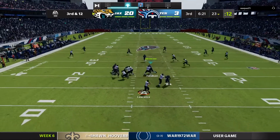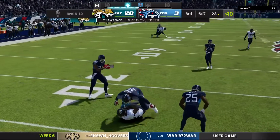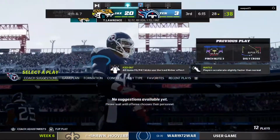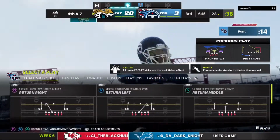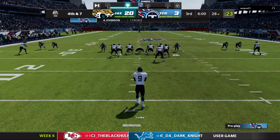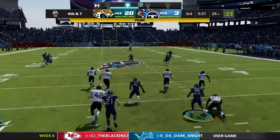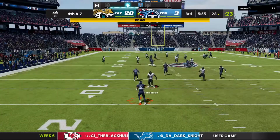On 3rd down, Lawrence. That's complete to Peoples-Jones. And he'll be brought down at the 28, and that is well short of the first. Just a 5-yard pickup, and it leads to 4th down. So they're forced to punt on 4th as this one's away.